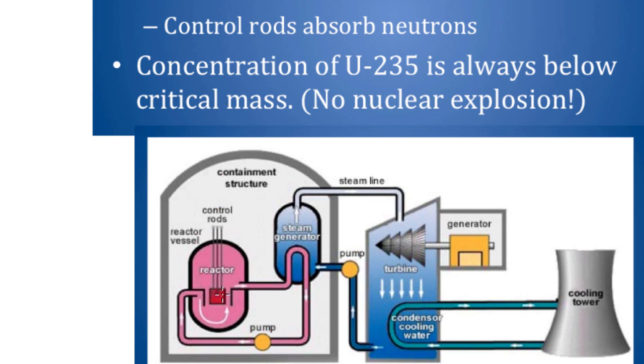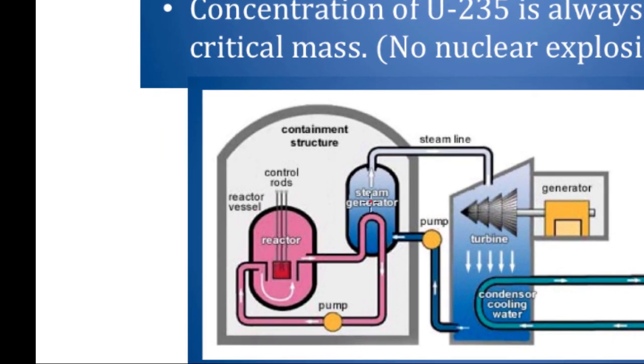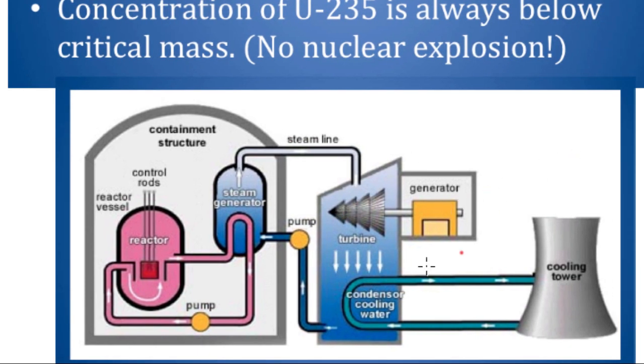And essentially, really, all this does is create heat. When the fission happens, it creates heat, which then heats up water that creates steam that spins a turbine that creates the electrical energy. And then we cool this down by bringing in cold water from the outside environment, and we use what's called a cooling tower. So what's coming out of the cooling tower is not radioactive, it's just steam. That's all it is. This is not coming anywhere near the reactor core at all.